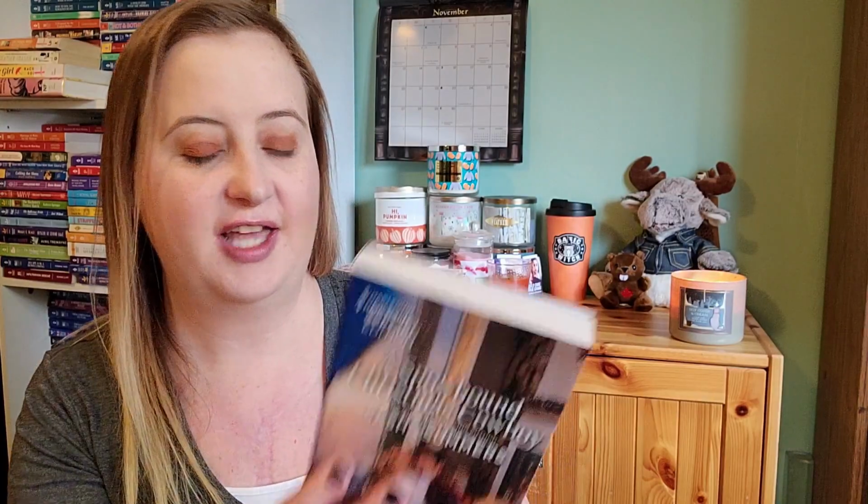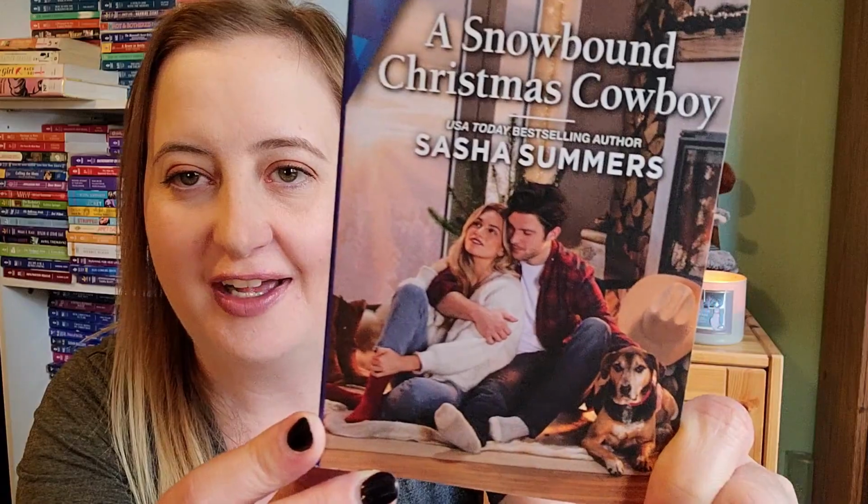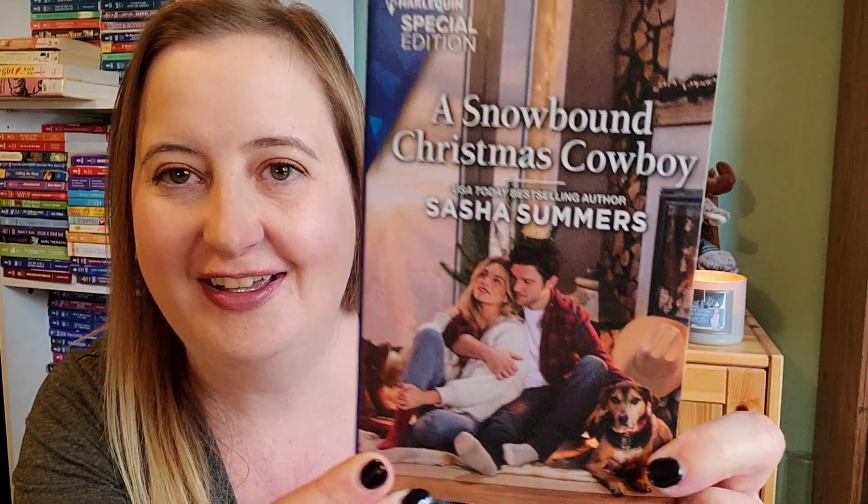I got the new Sasha Summers. I love, love, love the cover of this book. It is one of my favorites. A Snowbound Christmas Cowboy by Sasha Summers, part of the Texas Cowboys and Canines series. Like, look at that, you guys. Look at the dog. Isn't that delightful? Oh my gosh. He's back in town to apologize, not to fall in love all over again. So yay on this one.